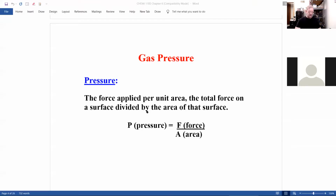But anyways, what's pressure? That's the gas. Yes, there's gas in your tires that keeps them inflated so you can drive on them. And what is pressure? Pressure is the force applied per unit area. That's the total force on a surface divided by the area of that surface, force per unit area.